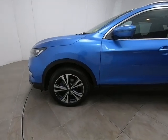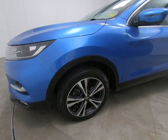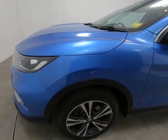Onto the final alloy wheel, the same as the other three I've already shown you. Really am struggling to see any marks at all. Nothing to point out on the passenger front wing.